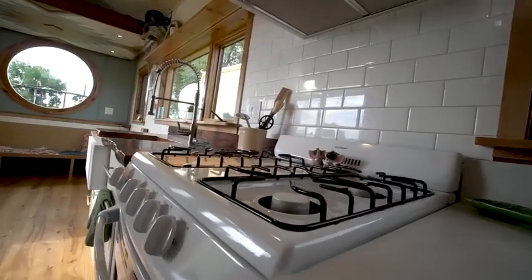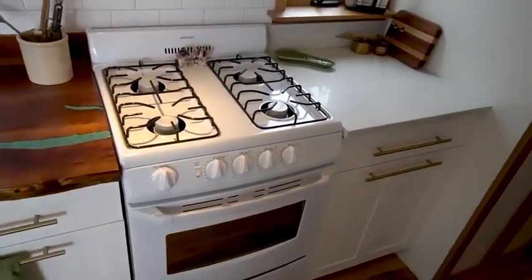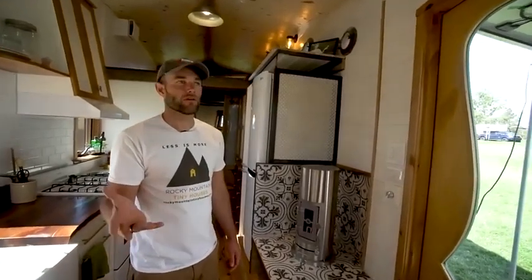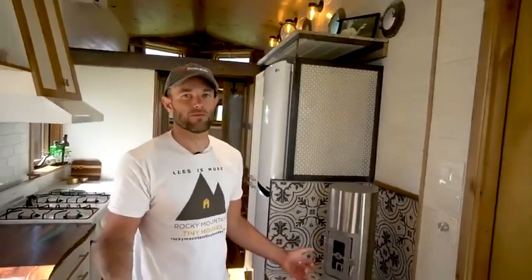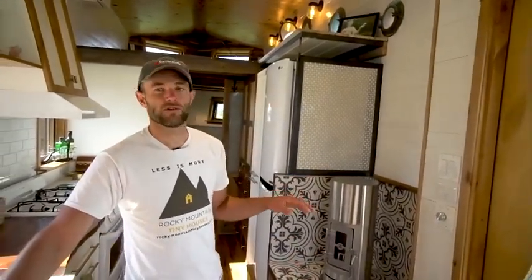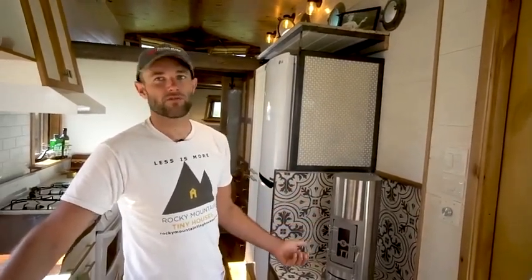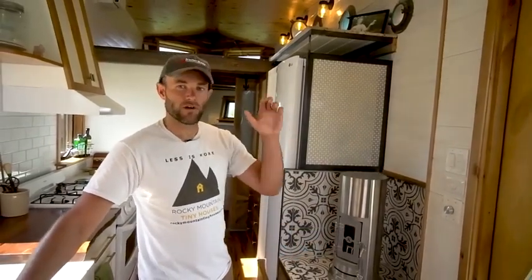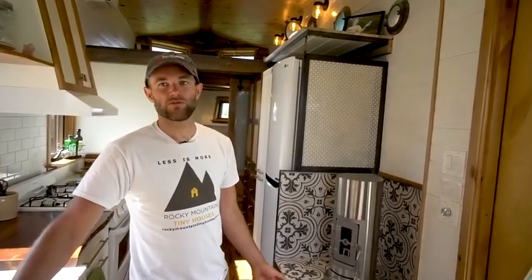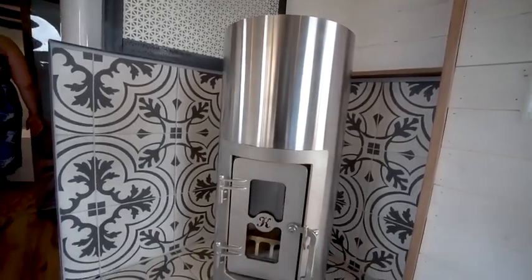So we only have two propane appliances: the range and the on-demand water heater. Typically a furnace is a good option for tiny house heat, and we still could do propane, but we prefer a wood stove. In Colorado it's still kind of rustic, and wood stoves are very popular. That is also a completely off-grid option. Propane is kind of off-grid, but if you're in a really cold place and you run out of propane, you're screwed. With the wood stove, unless you're in a fire ban, but in the wintertime you're not because there's snow everywhere.